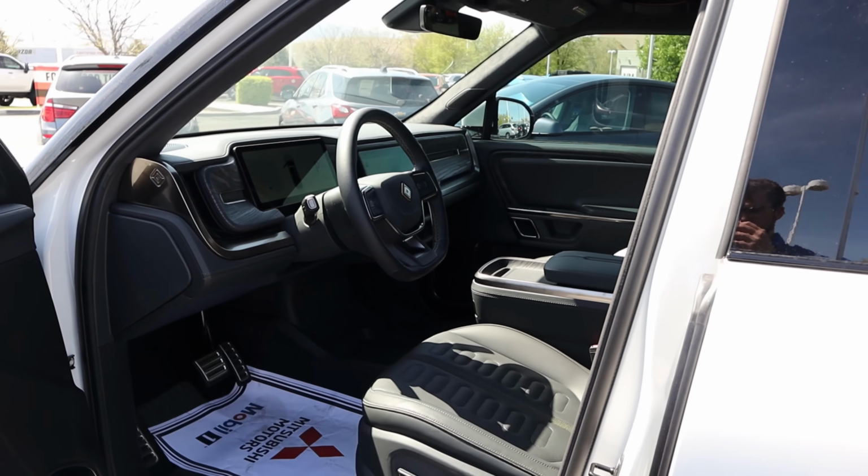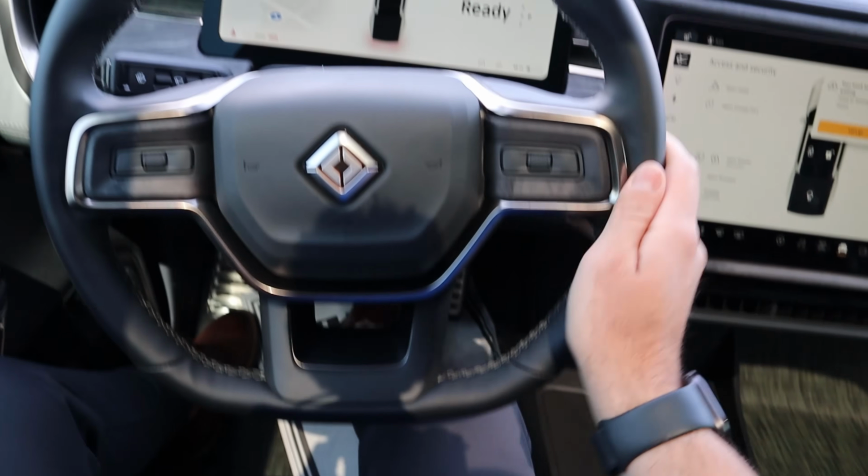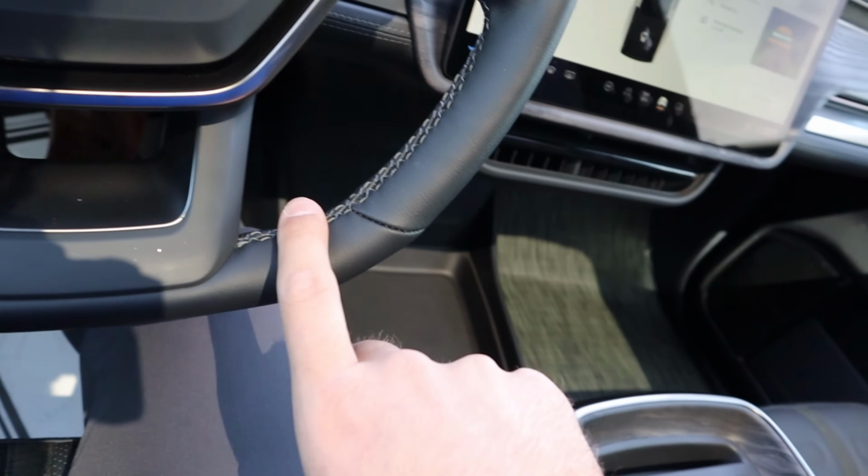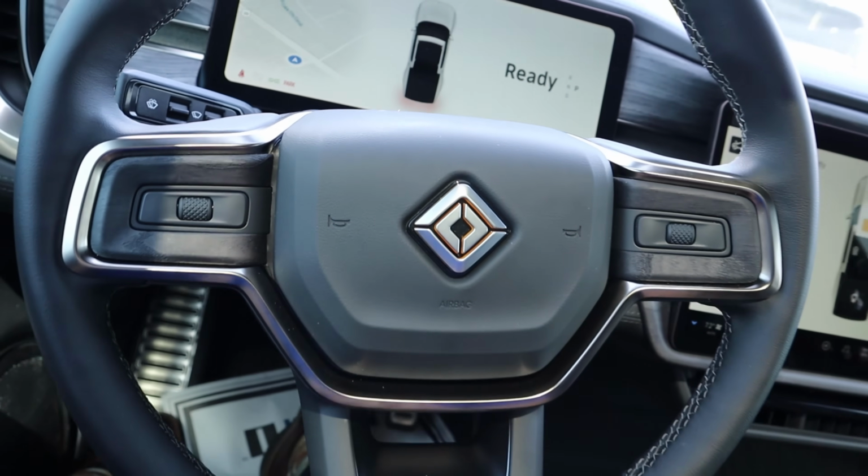But let's pop in. So here is the steering wheel in the R1T. You can see again, material use around the steering wheel feels really good. And you got the stitching there on the center portion, and then I love the trim here around the steering wheel. And then notice the Rivian logo.